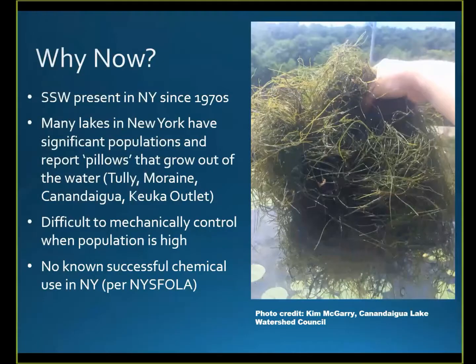So why are we concerned about it now? It's been here since the 1970s. Is it really that big of an issue? Well, of course, we're going to make the case that yes, it is.